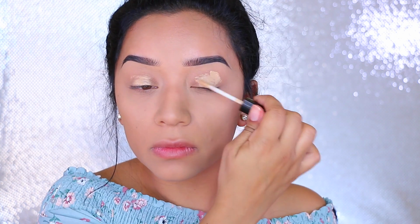I don't know about you guys, but I feel like concealers do the same things as eye primers. Let me know if you think otherwise. They have worked for me so far. So I am again going to go back with my Photo Focus concealer and just prime my lids. It is very important for you to set your base from your eyes. That way you can avoid creasing.